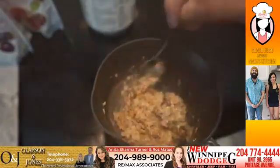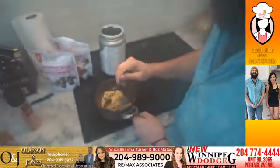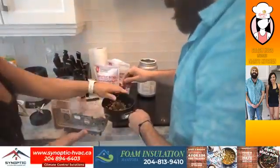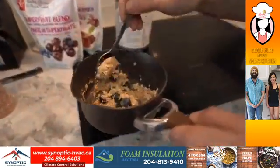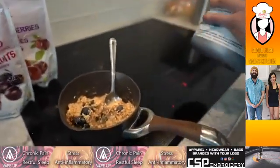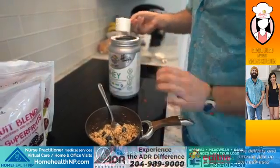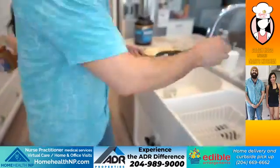What we're going to do is add some blueberries in here. Fresh, right there. Just throw a handful in there. Yeah, let's get a little more in there. Good. Let's get a tablespoon of peanut butter ready to go. And then I'm just going to put a scoop of protein in there. Mix it up. Let's get a little bit more water.